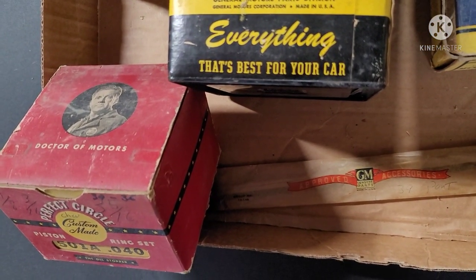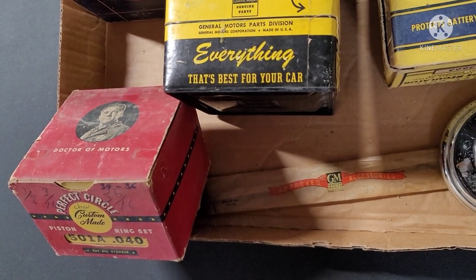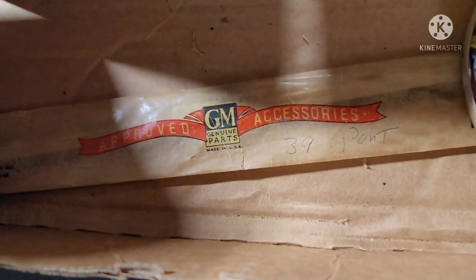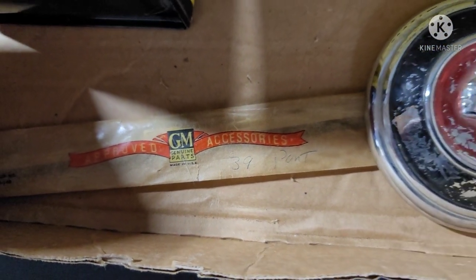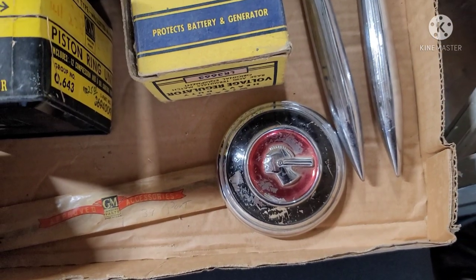The Perfect Circle Doctor of Motors, that was an advertising deal that they did. Kind of a neat relic of its time. GM accessories banner there. Just awesome, awesome logo. I want to paint that on a vintage sign.